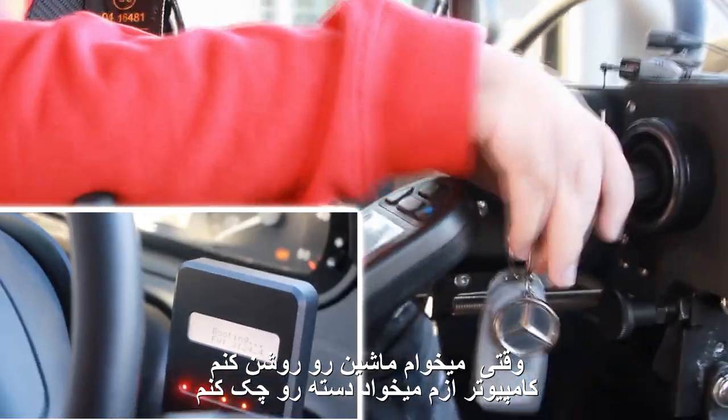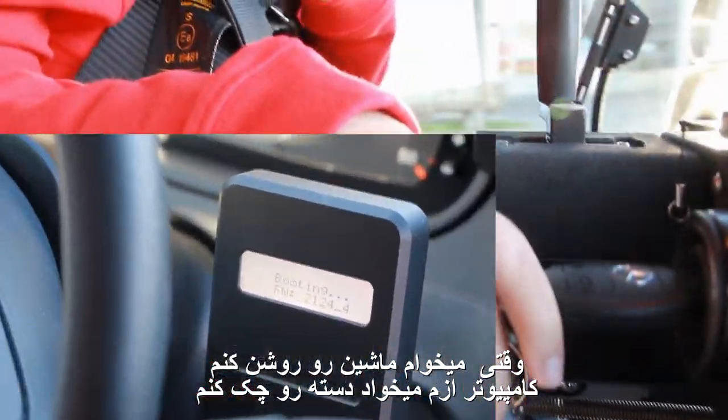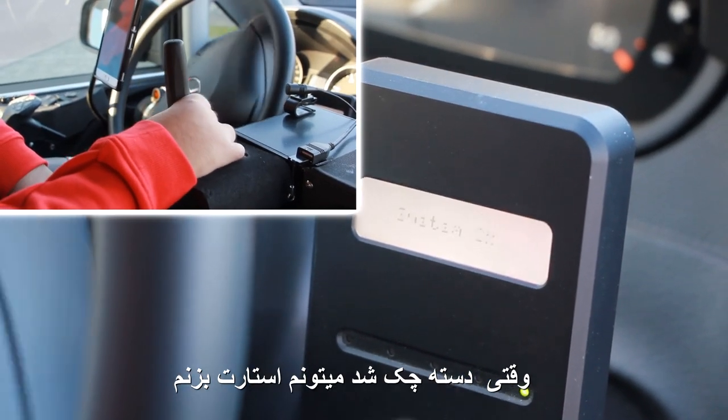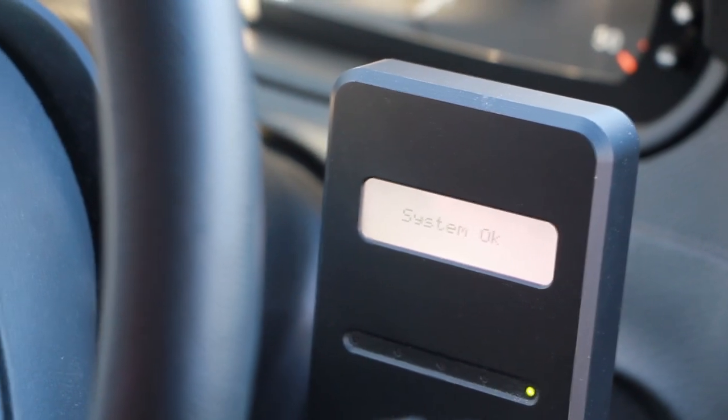The moment that I want to start the car, the onboard computer wants me to check the joystick functionality. After doing the joystick test, the system allows me to start the car.